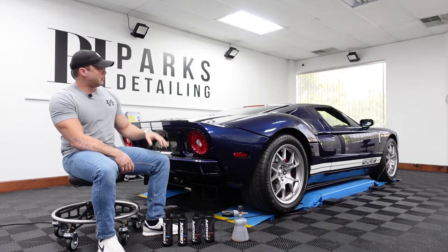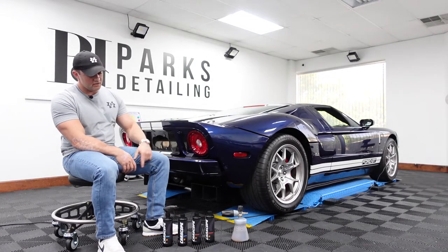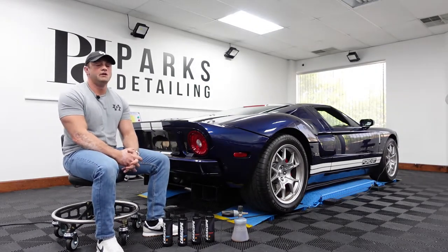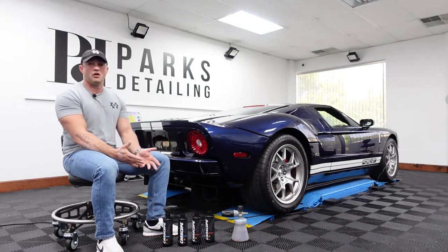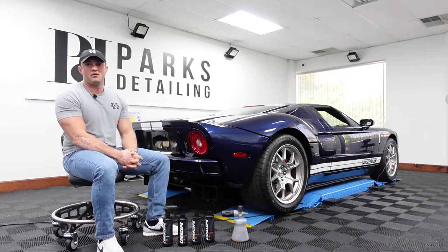Today I'm going to be prepping this Ford GT for paint protection film and paint correction service. So we're going to be going through how to use some of his chemicals to prep a car, the wheels, tires, and the paint specifically. They're really awesome products. They're very unique, and in my experience, they're very strong and concentrated, which is great. You know, they're not watered down, but we'll get into that a little bit more here once I pull the car outside and we get to washing it.